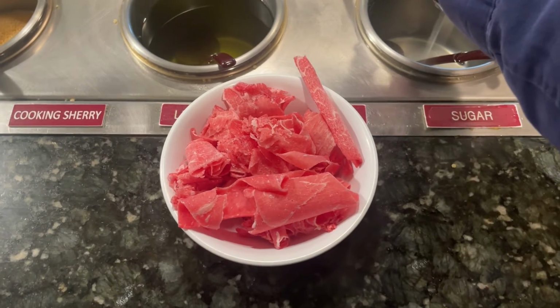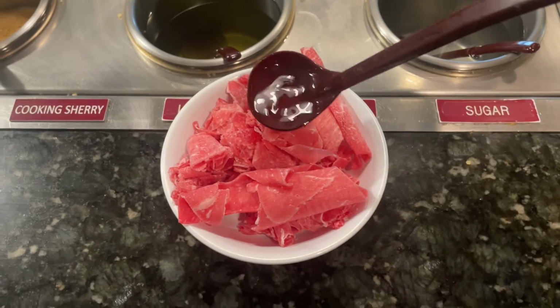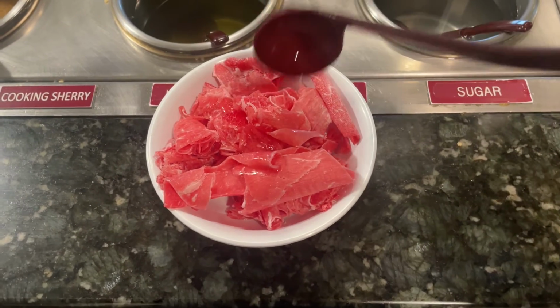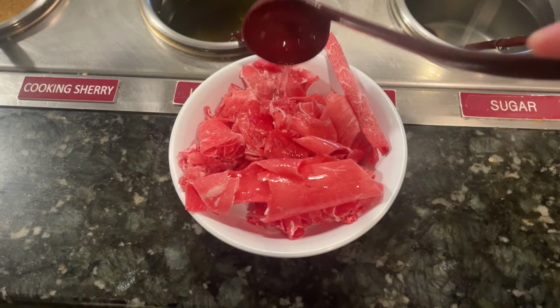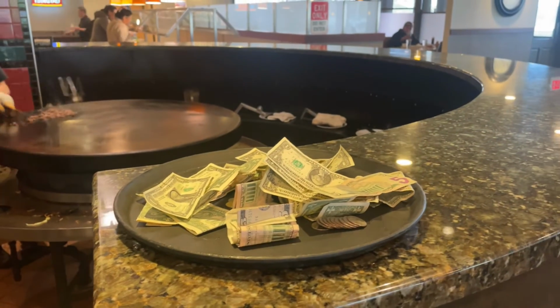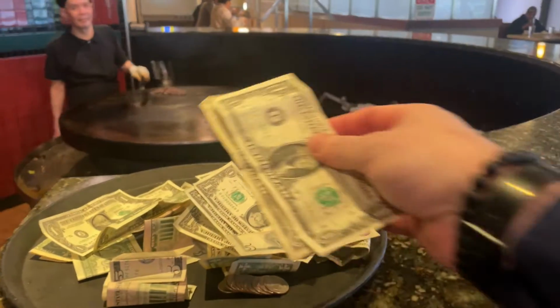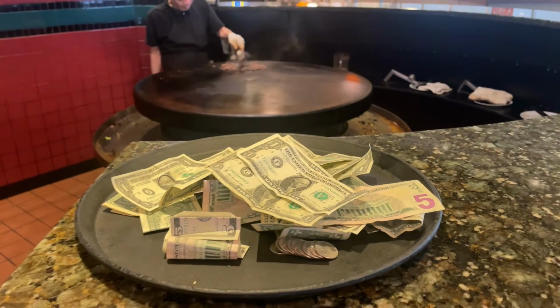Okay, let's do bowl number 3, and I'm gonna do all beef this time, and I'll add a little bit of the salty ocean water to it, maybe a little more. And I think I'm gonna skip the noodles this time because I remember I have some rice back at the table. And here's a place where you can leave tips, so I left him $2. I'll just have some more rice here.